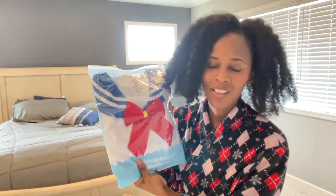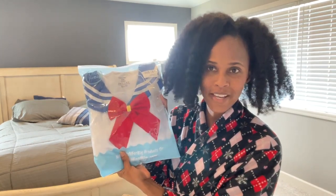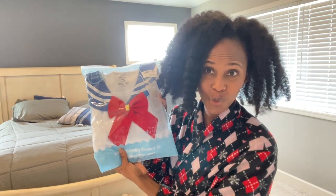I'll be right back. Hey guys, what's up? It's your girl Donnell. I am super excited. Today, I am gonna be trying on this adorable LittleForBig outfit. This is an ABDL onesie and it has a detachable skirt with it. Now I have this here in an extra small and I'm gonna go ahead and give this a try.